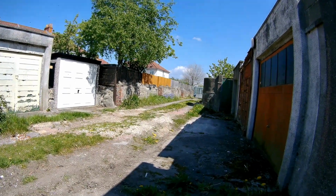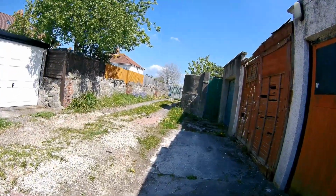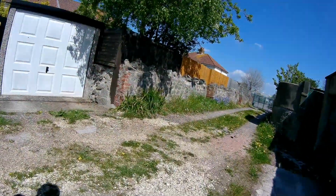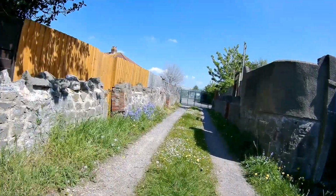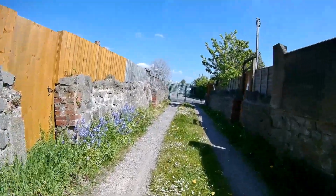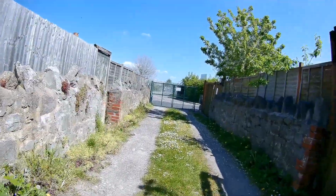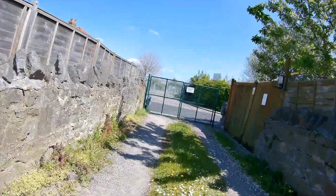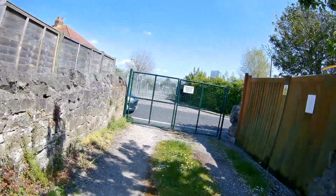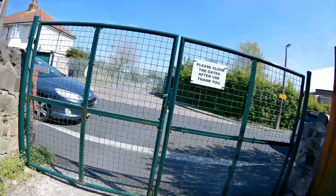Here we go then, bike ride number 2. Starting round the back today. Not such an interesting trip, but I'm running an errand round to my old mum's. No point riding that bit because there's a gate to be opened here.